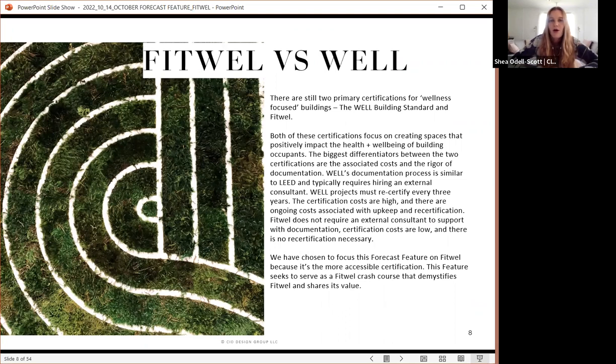I'm sure many on this call are familiar with the WELL building standard. And so to knock out any questions right in the beginning of this presentation, we will do a very, very brief touch on both and briefly the differences between the two. Both of these certifications do focus on creating spaces that positively impact the health and well-being of the building occupants, but there are many differentiators. The biggest between the two being the associated costs and the rigor of the documentation.